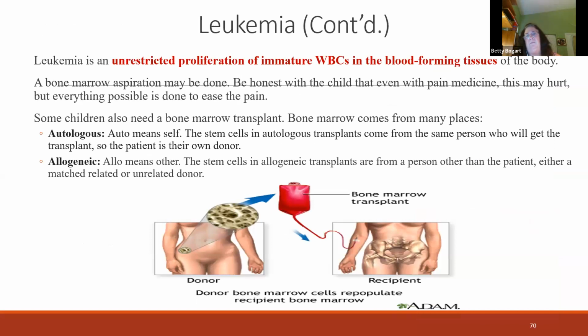With leukemia, we know it's the white blood cells and we're giving chemo, and sometimes it just doesn't work. And sometimes we have to do bone marrow transplants to help. Well, I do two things to tell you how to remember these words. Autologous is automatically mine. I want that one. Automatic, that's good stuff. Automatic, no question about it. Don't got to think about it. If I have, let's say, some of my cord blood saved on my infant, that's my number one choice.